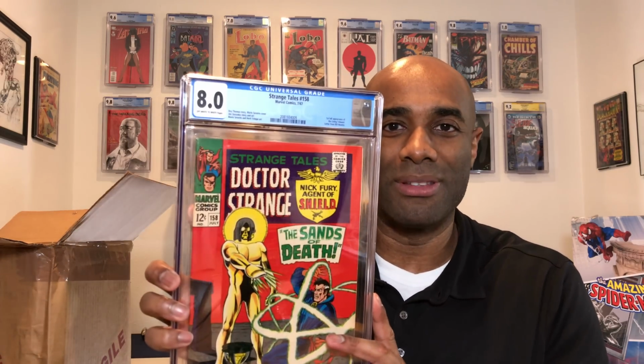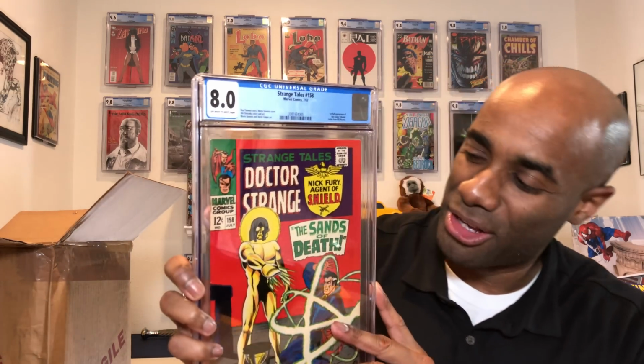This is one of my favorite covers. And I did a video recently where I showed some of my favorite covers. Did not show this one because it was actually at CGC, so there's a reason why it wasn't shown. But this is Strange Tales 158, the first full appearance of the Living Tribunal. Definitely a cool cover, trippy story, but I absolutely love this one.